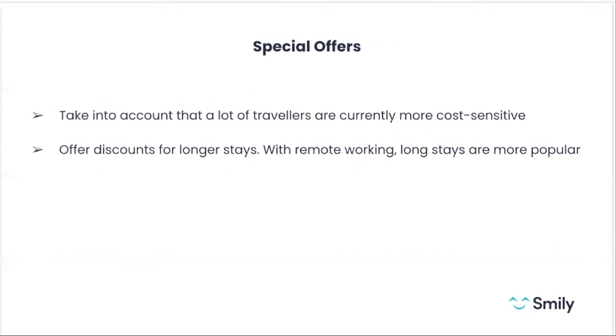As Megan also said, in Smily, it's possible to add a special offer. So on top of your rates, you have, of course, the rate rules that can allow you to automate a bit the kind of rates that you offer, depending on the length of the stay or depending on the number of persons that book, etc. But you also have a dedicated tab, the special offer tab.